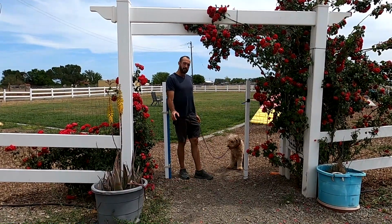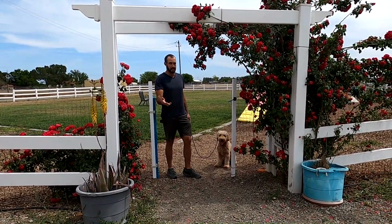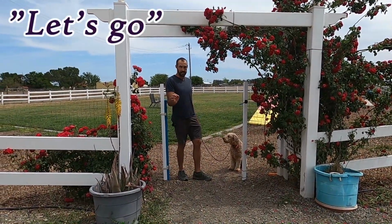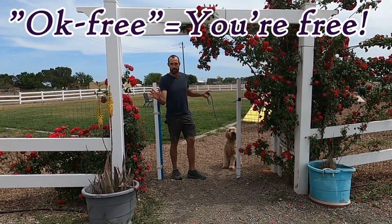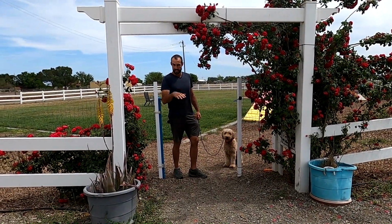Now remember, there's a few different ways that you can release your dog. You don't have to release your dog by saying, okay, free. You can also release them by saying, let's go. Now remember the difference between the two. Okay, free means your dog's allowed to do whatever they want. So it's okay if they run around, it's okay if they run away from you, that's totally fine.